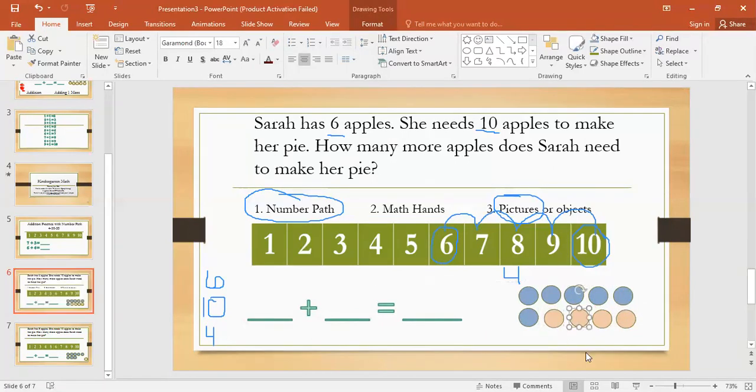I have 4. 1, 2, 3, 4. That means that we need 4 more apples to get to 10. Okay, so I have the numbers 6, 10, and 4. Can you figure out where these numbers go in our number sentence? All right, let's see if we can figure this out. Please shout out the number that's going to go in this first spot.